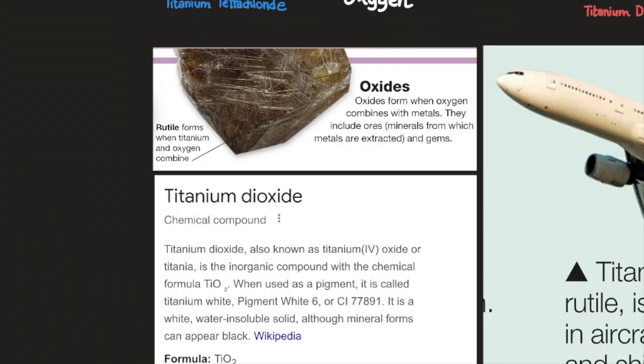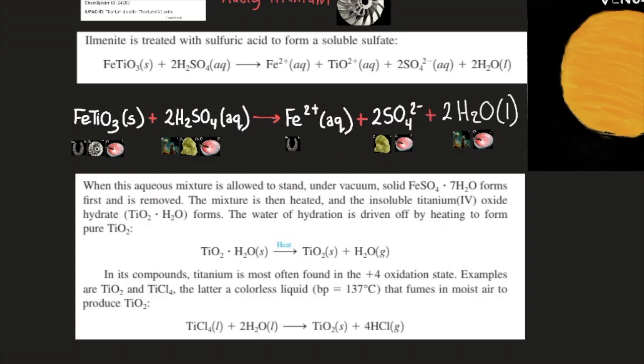Rutile is a type of oxide. Oxides form when oxygen combines with metals. They include ores, minerals from which metals are extracted, and gems. So rutile forms when titanium and oxygen combine. Ilmenite is treated with sulfuric acid to form a soluble sulfate.